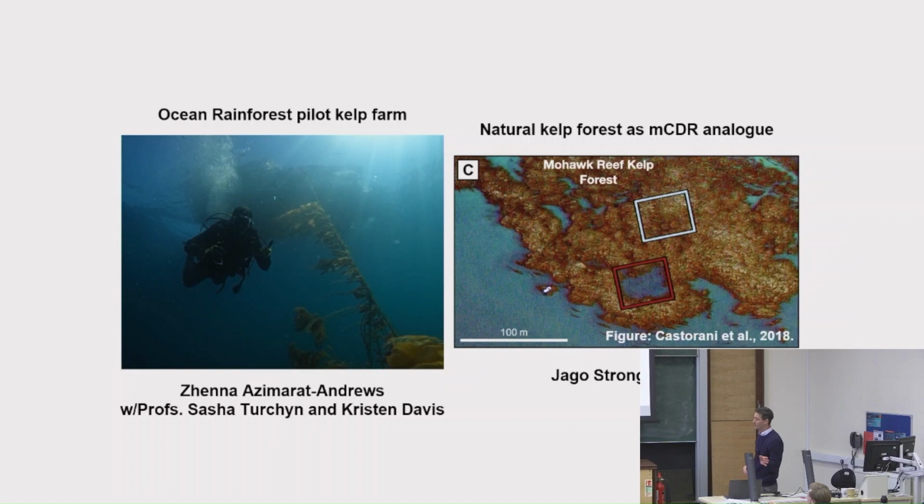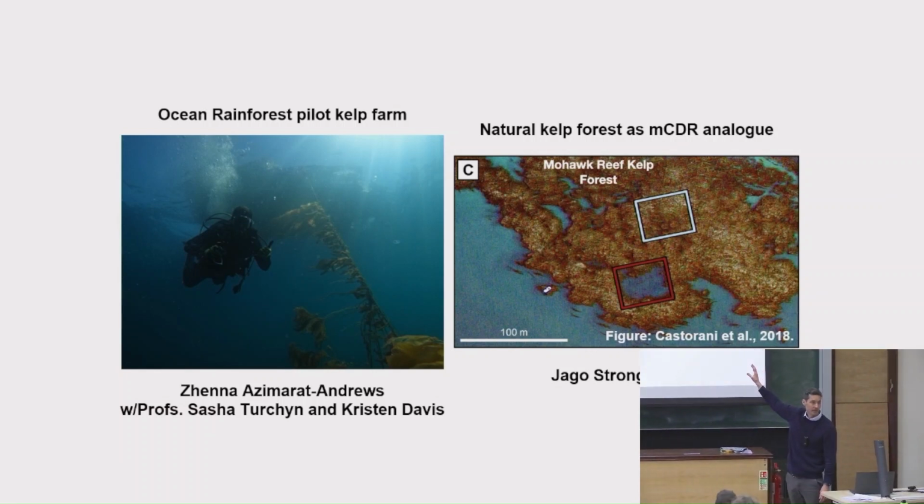The second thing we're doing, and this will lead to Jago's work, is studying what happens in a natural kelp forest. An advantage here is that there are natural kelp forests. This is one off the coast of Santa Barbara that Jago's been studying, which is relatively large and happens to be very well instrumented. There's a long-term instrument record, where scientists from the University of California, Santa Barbara have been making measurements at that kelp forest. The idea is that if we can learn what that kelp forest is doing, we can maybe apply that to understand what would happen with a kelp farm on a similar scale.